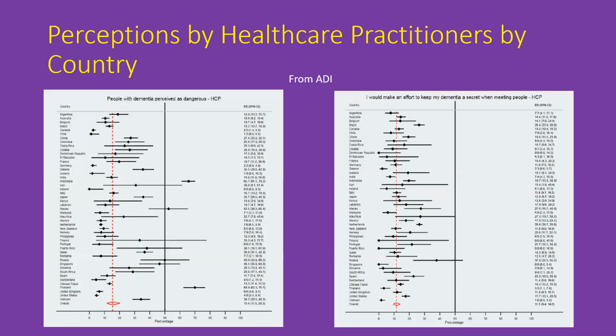So for example, looking at this graph, if we look at the figure on the left, this illustrates the people with dementia perceived as dangerous, and this is a perception by healthcare practitioners. The axis on the bottom shows that as it continues to the right, it's indicating the percentage. So in some countries, we can see that actually a very high percentage of healthcare practitioners will view dementia patients as being dangerous.